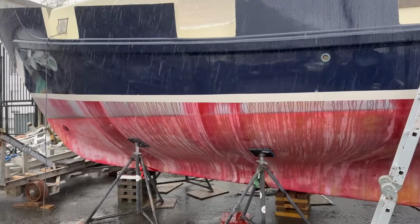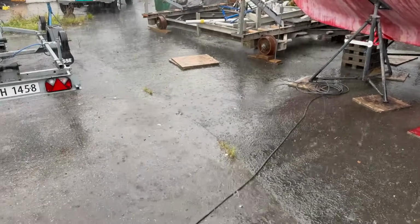Of course it is raining. So we need to progress. The work can't stop. If we were to stop when it was raining in Bergen, then nothing would have gotten done. And then it rains even more.